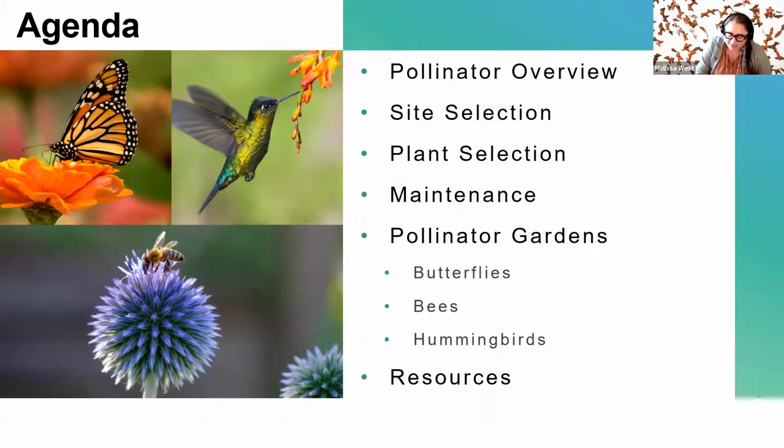All right, so today's agenda, what we're going to go over, I'm just going to do a quick overview of pollinators, and then we'll jump into site selection, plant selection, maintenance, and then we're going to talk briefly about different kinds of pollinator gardens. You're going to see a lot of overlap here in the plants, but I like to break it down in case there's something in particular you're looking to bring into your yard. And then at the end, I've got a couple resources that are great if you want to do some more research on your end to find plants to put in your landscape.